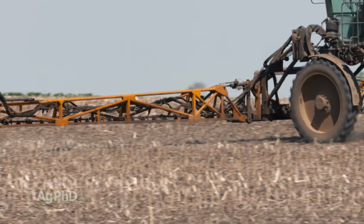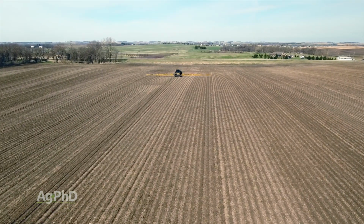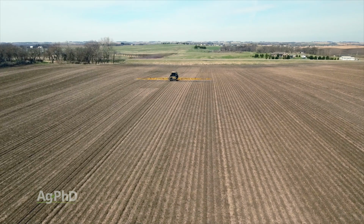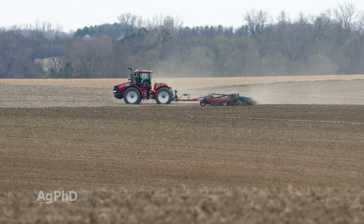And if you can't do that, you just can't get away with putting all your eggs in that basket of I'm going to plant and then I'm going to come back later and hope. If you want it to work with less moisture, you till it in. Till it in lightly. Don't disc it in, but till it in very lightly.